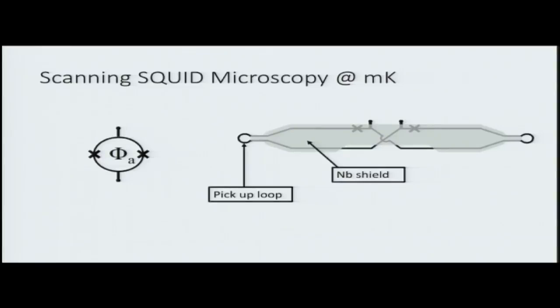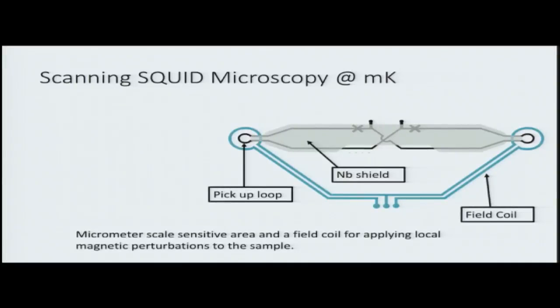And one of these pickup loops will be brought close to the sample that we want to image. There's additional circuitry on chip. We have what we call the field coil, which is essentially a single turn coil going around both the pickup loop and this balancing loop back here. If we run a current through the field coil, it applies a small local magnetic field to the sample. And if the sample has a magnetic response, this is what the pickup loop will detect.